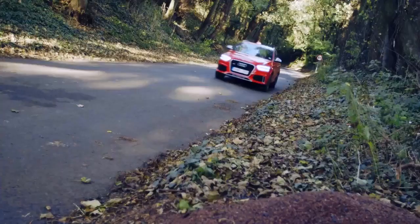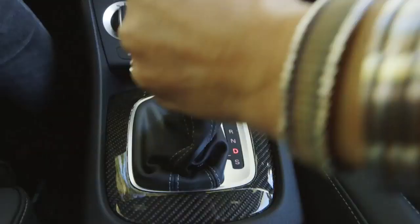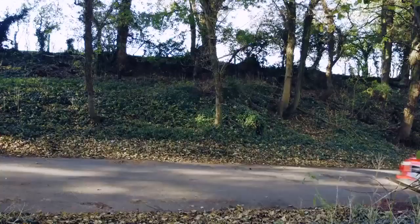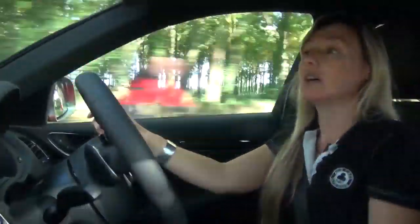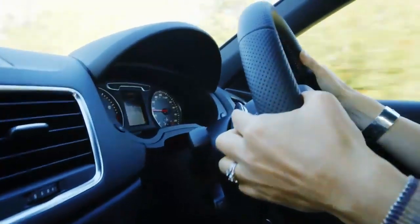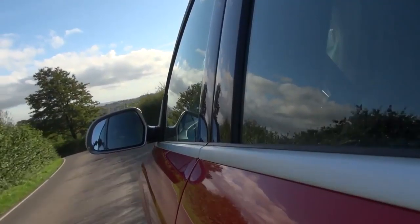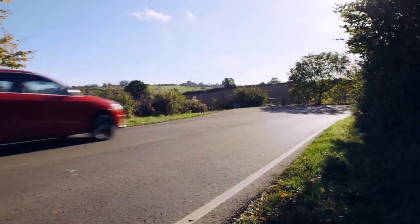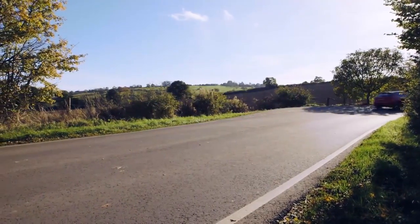The RS Q3 is only available with Audi's 7-speed semi-auto gearbox. That's not a bad thing though, because it's a decent piece of kit. You can either let it do all the hard work and change gear for you, or you can change gear yourself using the paddles on the steering wheel. The RS sits 25mm closer to the ground than the standard Q3, and that means it handles far more like a sports car than an SUV.